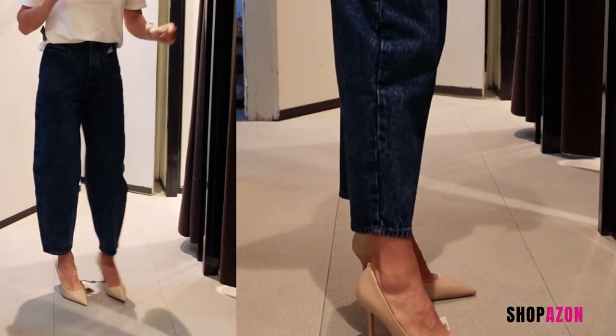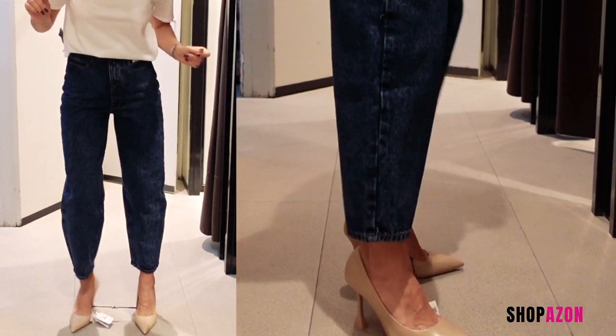It's not too bad because this year's trend is a wide leg, relaxed look jeans. Paired with the stilettos for a more elegant look. This dark blue color is so fashionable this year.